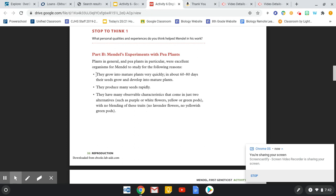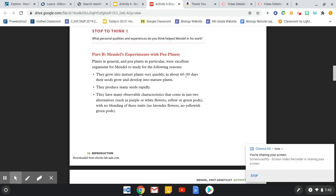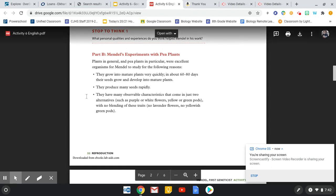They grow into mature plants, that means adults, very quickly. In about 60 to 80 days, their seeds grow and develop into mature or adult plants. So remember, 60 to 80 days. There's approximately 30 days, as a side note, in a month. So you're looking at just over 2 months. Going on. They produce many seeds rapidly.